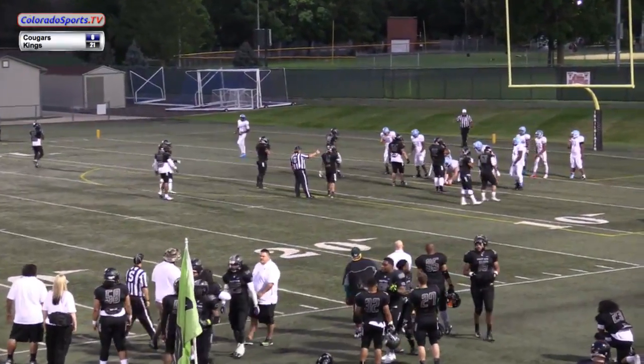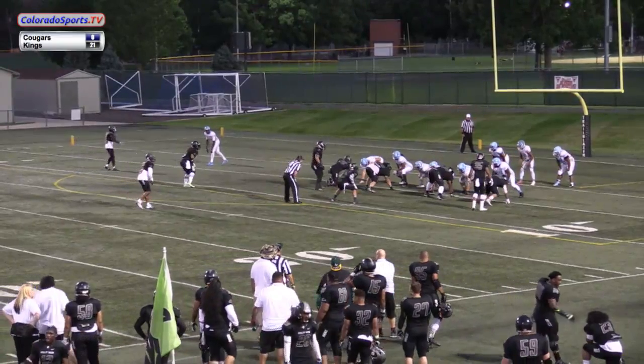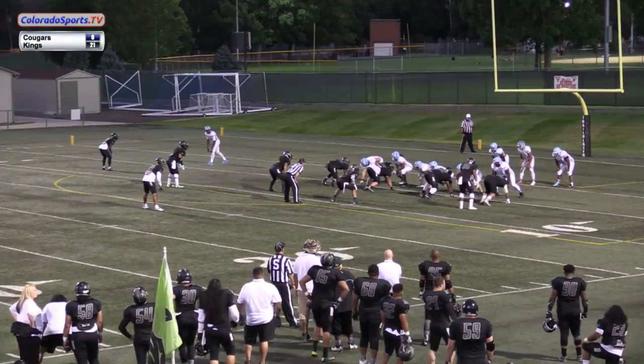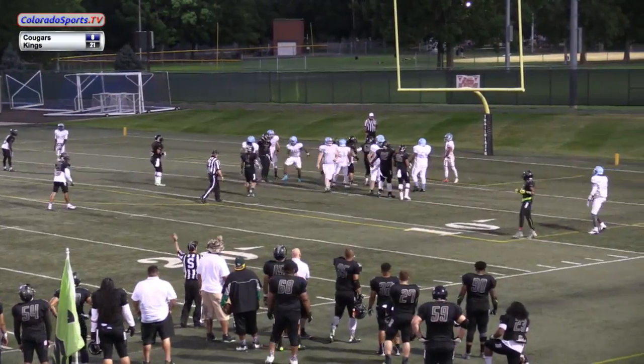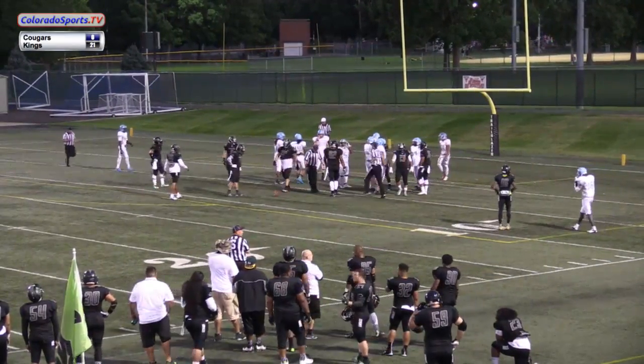The Kings make a late substitution because the Cougars break the huddle. We're going max protect in a shotgun formation. Waiting for the snap is the quarterback. Long snap count, and it's worked. Drew him offsides. That's going to stop it. I'm going to assume that's going to be an offsides by the defense.